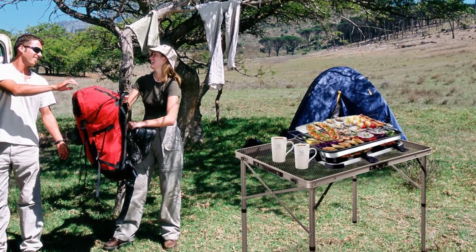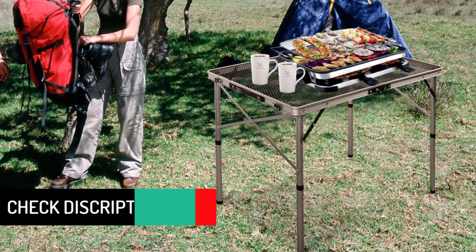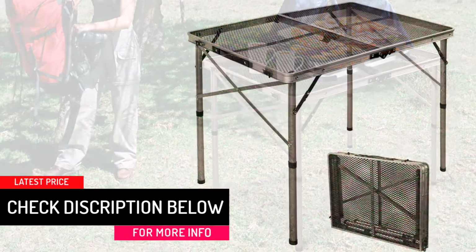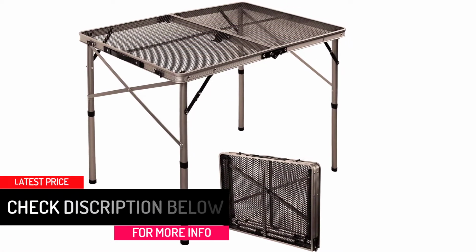It comes in a durable design and has high heat resistance. Furthermore, the product features an X-shaped support for better stability. Additionally, this is available in a folding design and features an iron mesh tabletop.